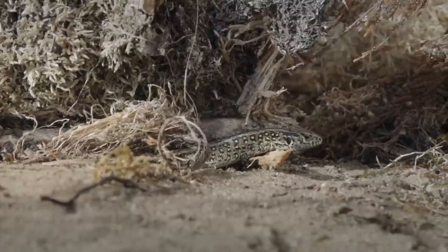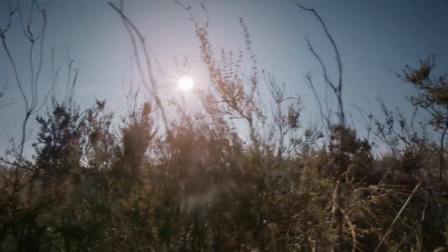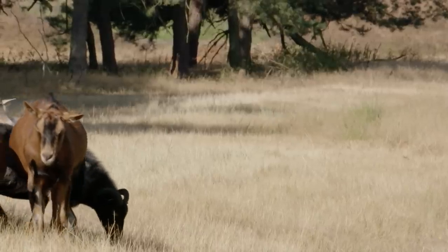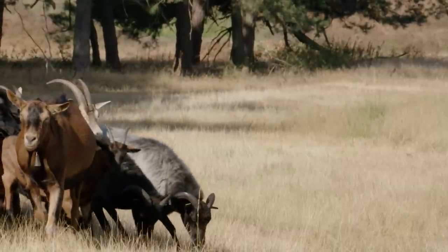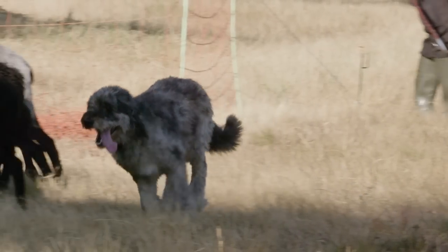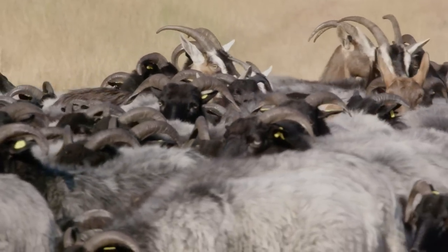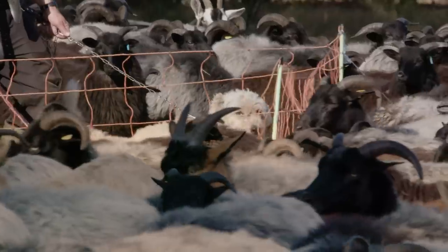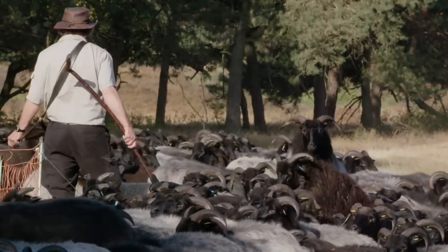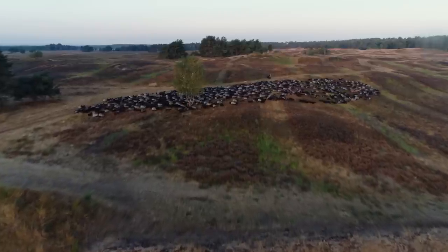Preventing the lizard's habitat here from becoming overgrown, the heath has to be tended. It's a job for a very special task force. The Senne Biological Station grazes heathland sheep on the military training ground, an old breed of horned sheep that have shaped this landscape over hundreds of years. Heath conservators on hooves.